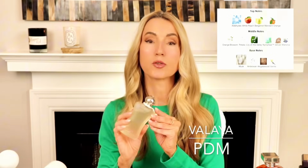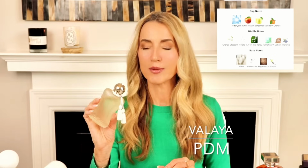I might as well talk about the other perfume that does remind me of Levant, but there are enough differences that I have both. This is Valaya by Parfums de Marly, a Quentin Bisch creation. This is a musky version of Levant. So it's very floral. It's a floral, molecular, and heavily musky version of Levant. This is one of the prettiest and loudest musks that I own in my collection.